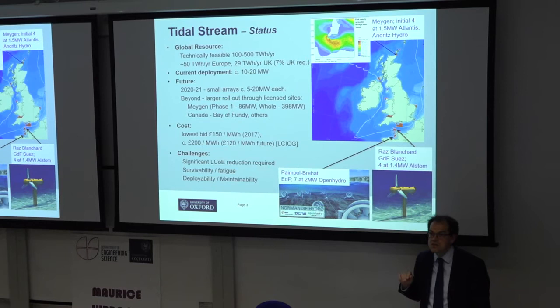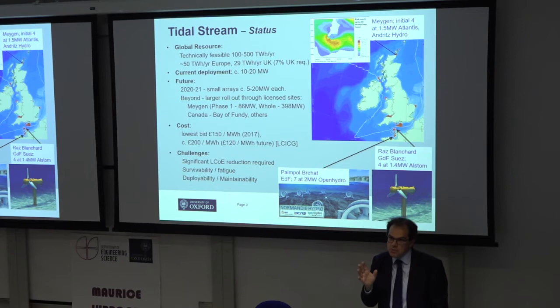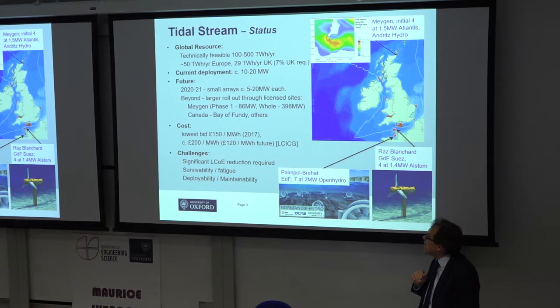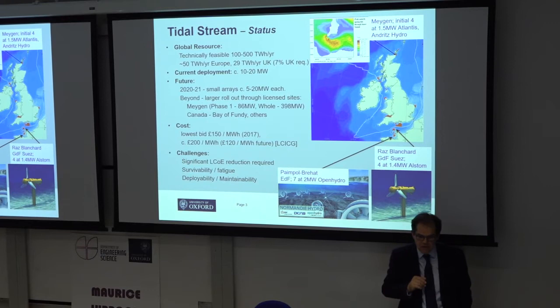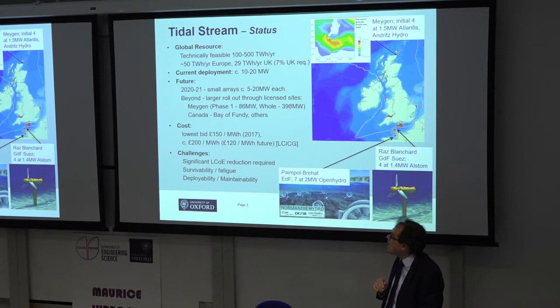So it's not going to solve the UK's energy problems, but it has potential to make a significant contribution towards them. Current deployment levels are very, very low, around 10 to 20 megawatts. It's really at the stage where offshore wind was 15 to 20 years ago. Small arrays are starting to be deployed, and a few are in the process of announcement at the moment.